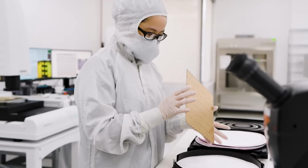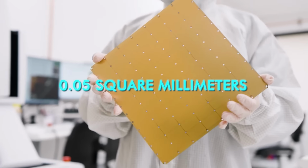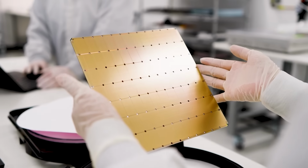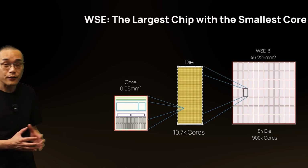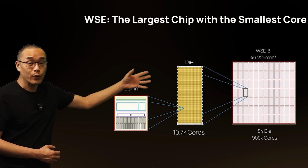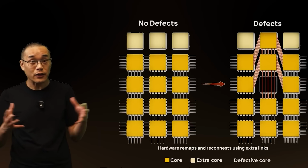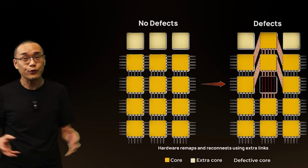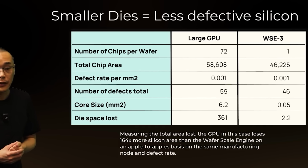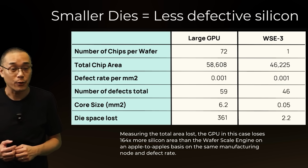So Cerebras made their cores absolutely tiny. Each core is about 0.05 square millimeters, roughly 1/100th the size of an Nvidia core. They build around 970,000 of them. So when a defect hits, it doesn't kill the chip. It kills one microscopic core, and the chip just routes around it using the redundant cores they built in. They've said they keep around 93% of the silicon active, which is actually better than what a lot of GPUs manage. They didn't make defects disappear, they made each defect cheap. That's a beautiful piece of problem solving.